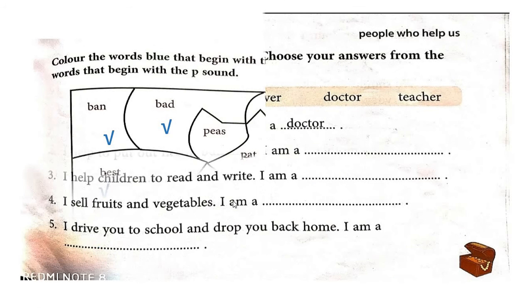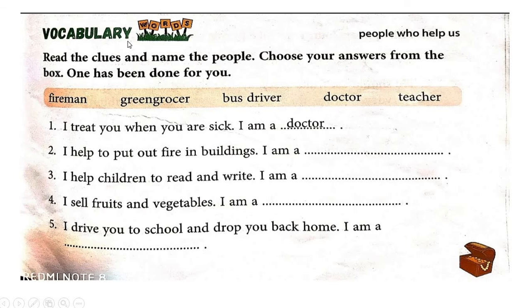Okay. Now see vocabulary. People who help us. This is vocabulary, this is in your textbook. So read the clues and name the people. We have to read the clues given here. Choose your answers from the box. One has been done for you. First you have to read the clues.